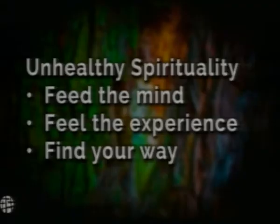The third imbalance is what I call find your way. So there are churches that put a great emphasis on what you do. This is what a Christian looks like. These are the boundary markers, if you will. What we do does matter.